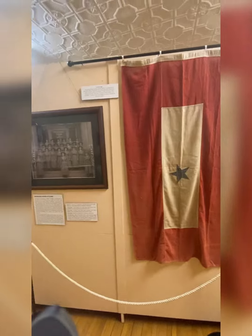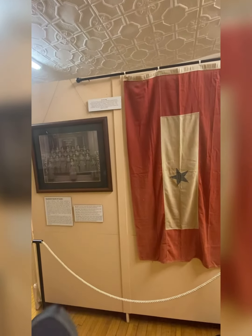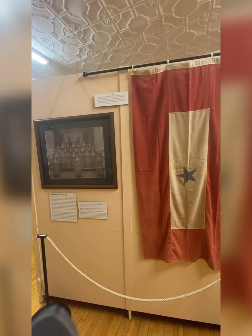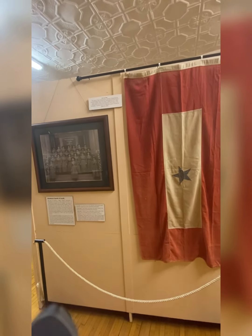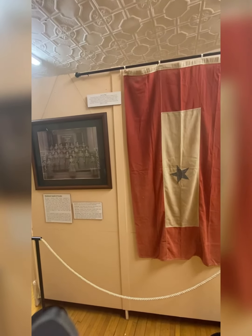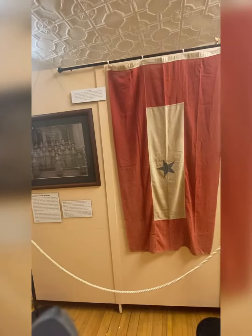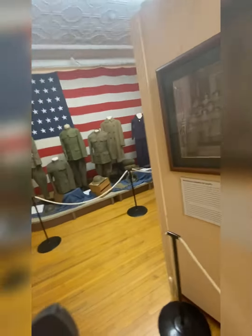The service flag was first used by the families of armed service personnel during World War One to be displayed in the family's home, usually visible in a window, and had a red border, a white background with a blue star to symbolize each soldier in the household. The star's color was changed to gold to indicate the death of a soldier. Oh, that's sad. Sad fact.